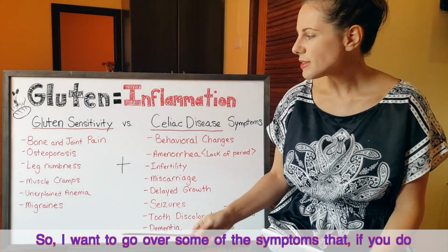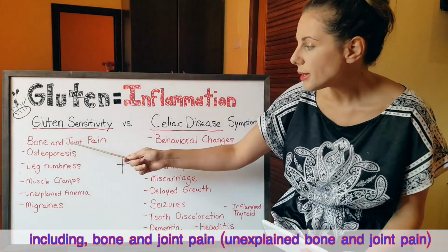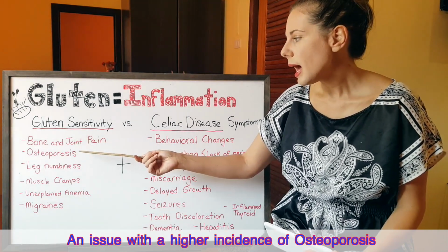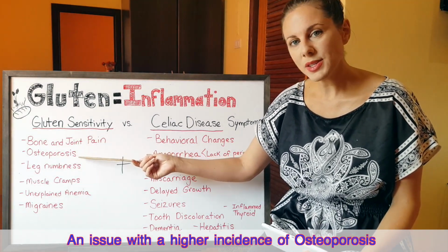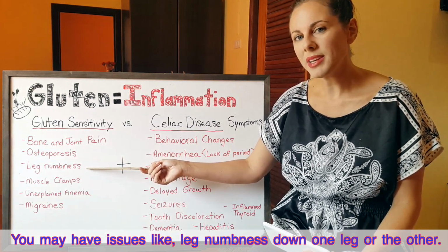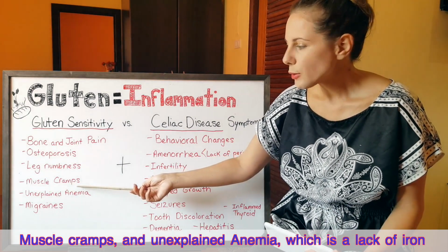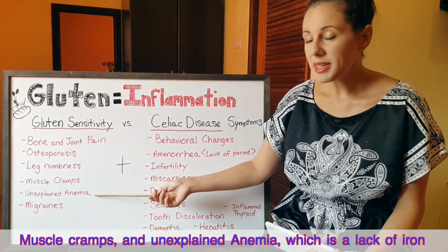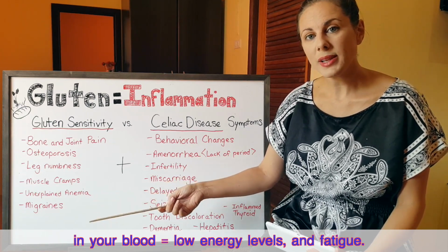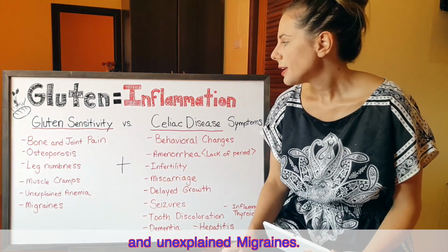And so I wanted to go over some of the symptoms that, if you do have a gluten sensitivity, you may show, including unexplained bone and joint pain, a higher incidence of osteoporosis. You may have issues like leg numbness, down one leg or the other, muscle cramps, and unexplained anemia, which of course is a lack of iron in your blood, so low energy levels and fatigue, and unexplained migraines.